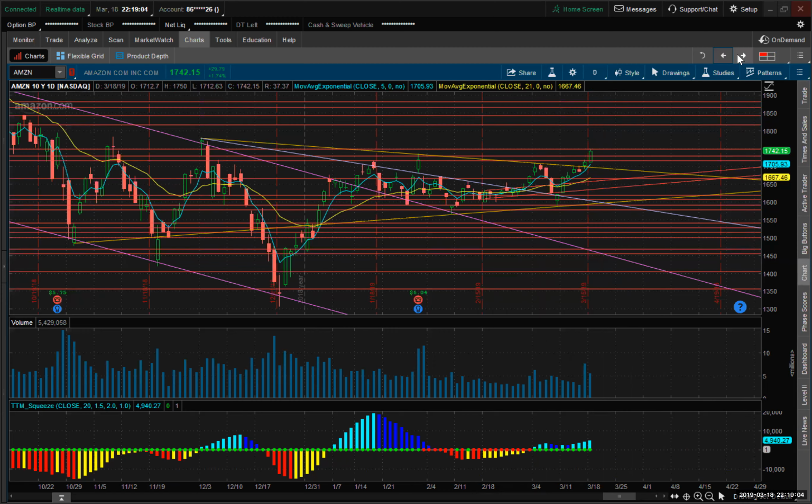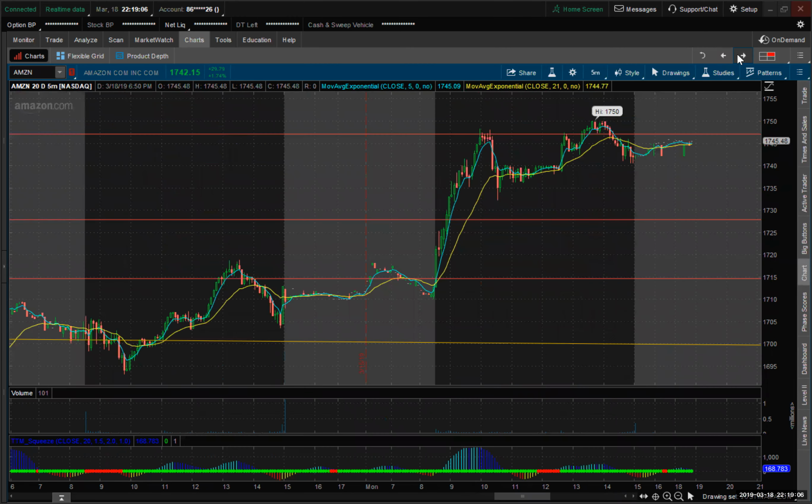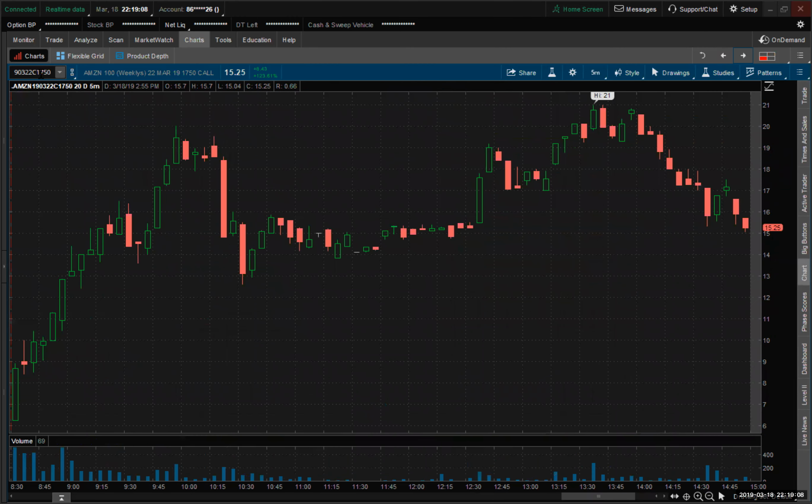Let's see. If we zoom back in on the 5 minute, come back over to the 1750 calls that expire this Friday. That initial open was really hard to get in on. Those next three candles that had consolidated, you're pretty close to buying at like 10 by 9. It would have been aggressive to do that. Maybe buying around 10 and a stop down by 8 would have been a little better. But had you gotten in there, you could have nearly doubled the option from 10 up to 20. Yeah, that actually worked. 10 up to 20.